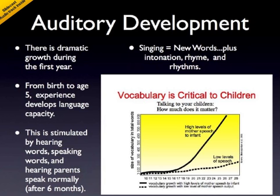What happens if we don't provide the experience? Well, this is what happens. We see vocabulary problems. So there's a red dot on your screen that's kind of circling around. Take a look at that study and see what you think of that chart. Take about 17 seconds to look at that chart.